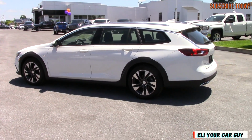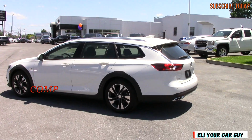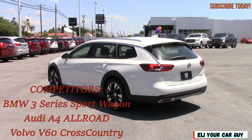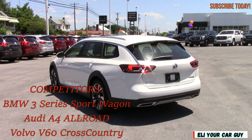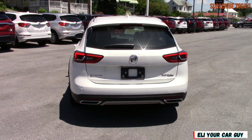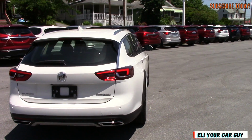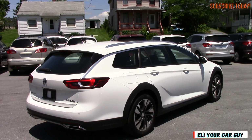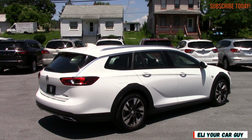And competitors to this vehicle, Buick is going to put it up against the BMW 3 Series Sport Wagon, the Audi A4 All-Road, Volvo V60 Cross Country, and I don't blame them for putting it in that category. Not just because of what it is, but because of its performance. It really does meet up to those other vehicles. It gives them a run for their money.